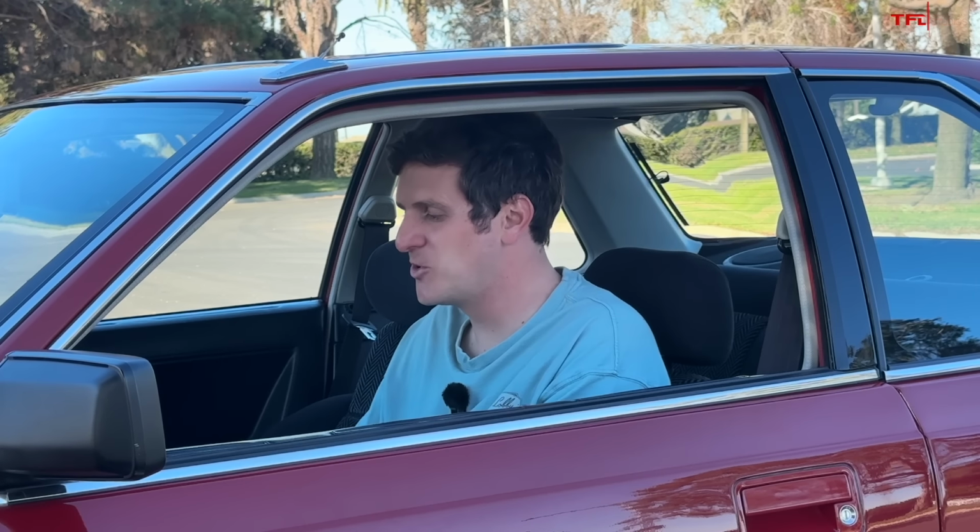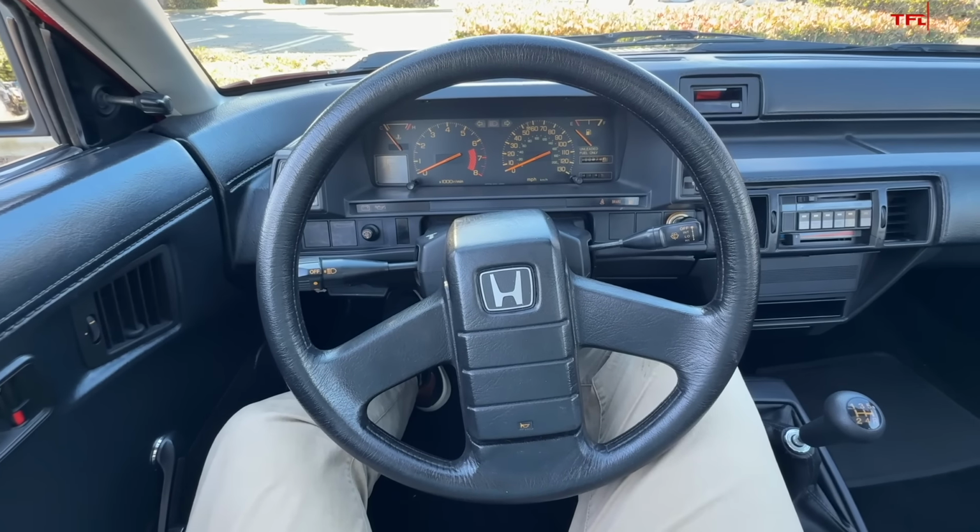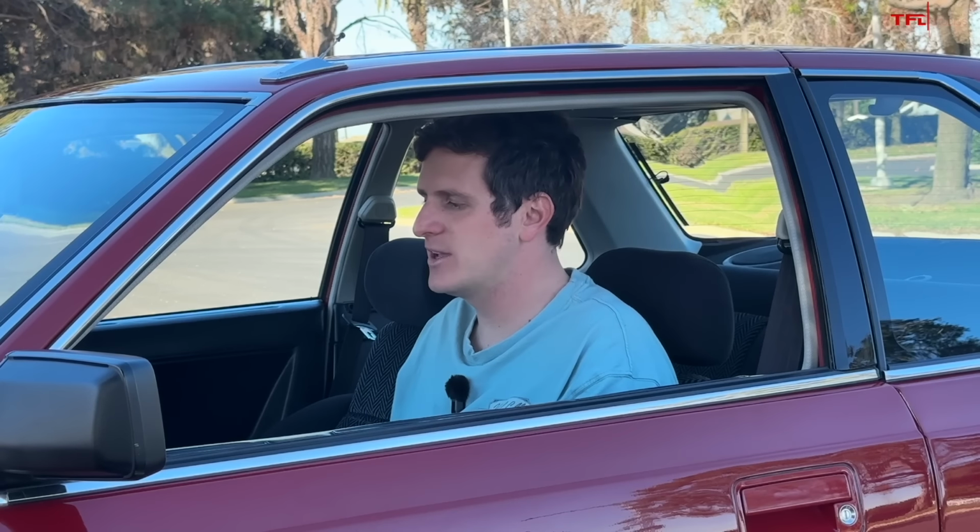But seriously, the steering wheel is cool. You feel a little bit like you're driving a fighter jet with this really unique 3-spoke steering wheel with the full open top of the wheel, and it just feels right, this car. It's the only way I can describe it.